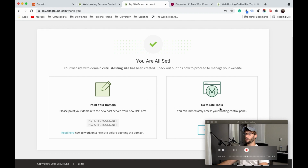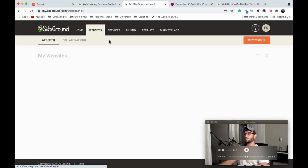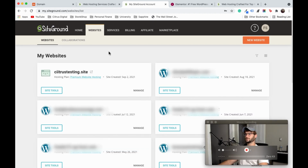So now that that is set up, let's go back up here in the website bar. Wait for it to load in. And then in the top left over here, we should see the name of our new website. It looks like SiteGround is being slow, so I'm going to jump back in whenever it loads up. Okay, well, it just loaded up as soon as I said that, so I'm not even going to cut that out. Go over to here, you'll see your new website.